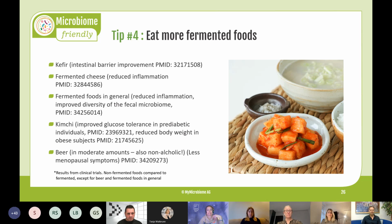And then as a dietitian, I shouldn't talk too much about alcohol, I guess, and say that it's good, but that's why I want to highlight that also non-alcoholic beer can be good for women in menopause, that can reduce menopausal symptoms. And the reason for that seems to be the hops that is used in beer production that have some estrogenic like effects.